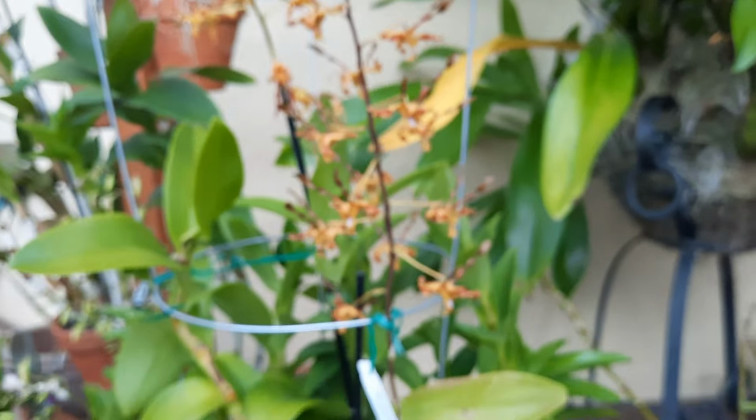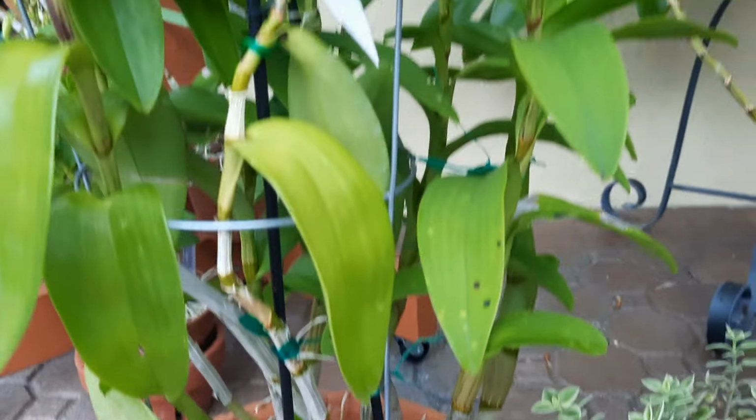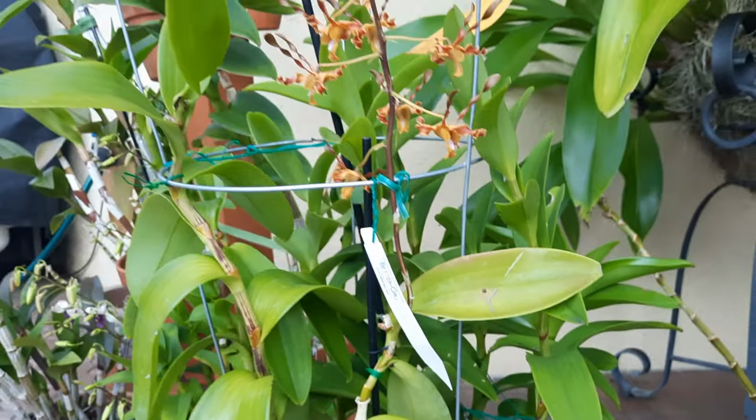I did put a tomato cage for it because I think it grows big. It's already have lots and lots of new growth, so at least I would be able to tie them up and keep it tight. There is a Grammatophyllum scriptum, not open. Oh, there is something opening up, but all these flower spikes, and they're all looking upwards.